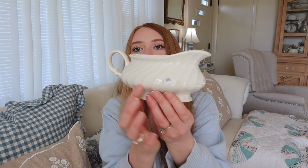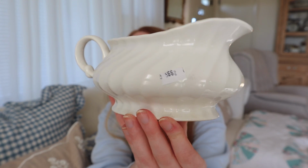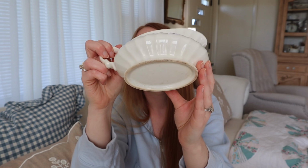I also spotted this really pretty gravy boat. This doesn't have any markings on it, but it's this really pretty swirl pattern. I believe it might be ironstone, possibly. It was 99 cents. I just love the really unique shape of it.